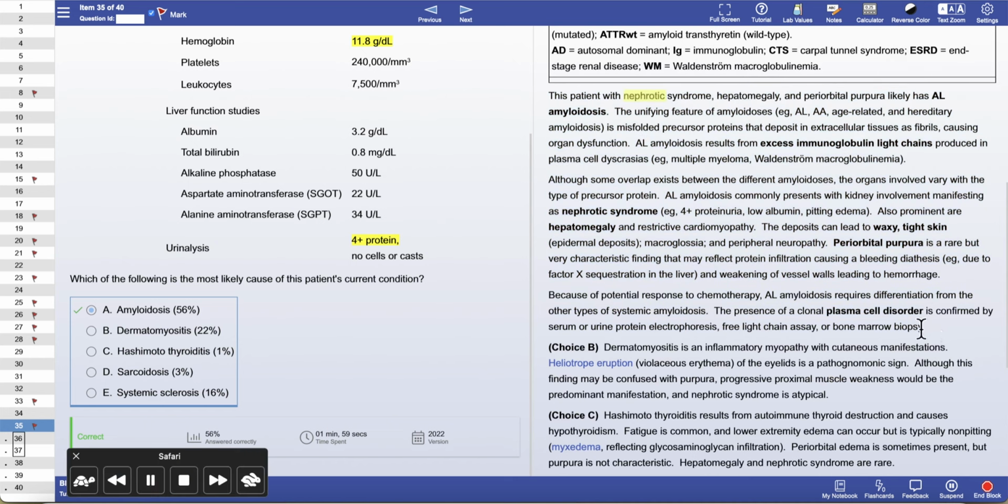This patient with nephrotic syndrome, hepatomegaly, and periorbital purpura likely has AL amyloidosis. The unifying feature of amyloidosis, AL, age-related and hereditary amyloidosis, is misfolded precursor proteins that deposit in extracellular tissues as fibrils, causing organ dysfunction. AL amyloidosis results from excess immunoglobulin light chains produced in plasma cell dyscrasias, multiple myeloma, Waldenstrom macroglobulinemia. Although some overlap exists between the different amyloidoses, the organs involved vary with the type of precursor protein.